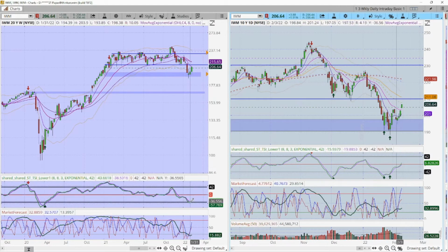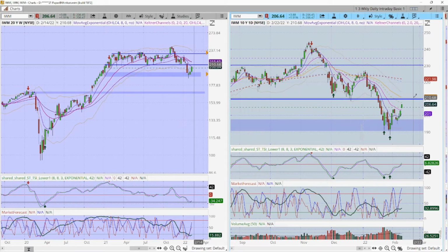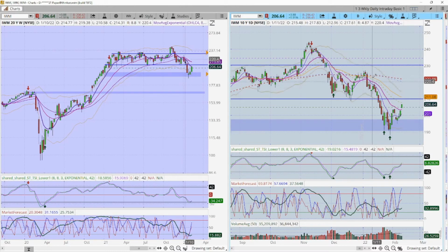The weeklies are starting to turn around very nicely, and it looks like it's getting back up into this, again, coinciding with this zone about the 209 to 210 level. That's the zone it worked in last year, and it may not get any higher than that and reverse and fall back down. But we'll keep our eye on that for the Russell.